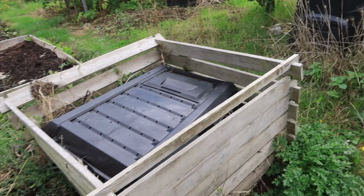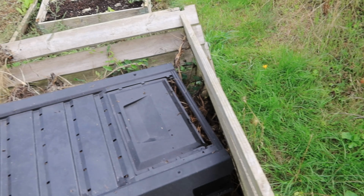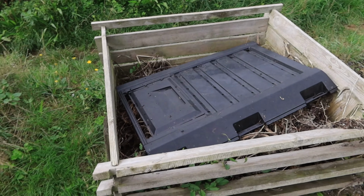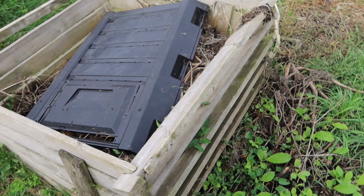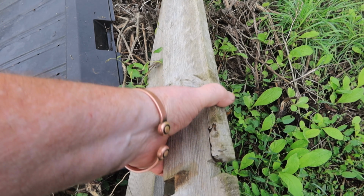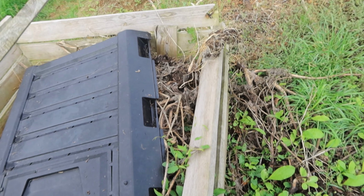Let me show you these compost bins. They're quite good. All right, it's falling over a little bit because of the pressure inside, I expect. But anyway, I like these because, unlike normal compost bins, the wood at the front is slatted at an angle. So when you come to dig your compost out, all you've got to do is take out the relevant pieces of wood like that. See?